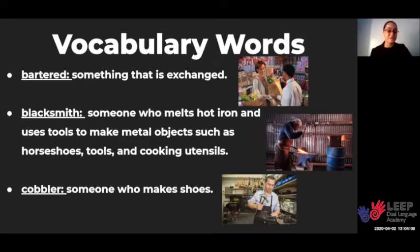The next word is blacksmith. A blacksmith is someone who melts hot iron and uses tools to make objects, such as horseshoes, tools, and cooking utensils. Let's slam our hammer on the horseshoe we're making. Now this is a make-believe hammer.